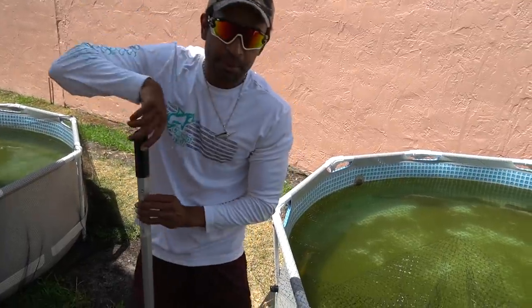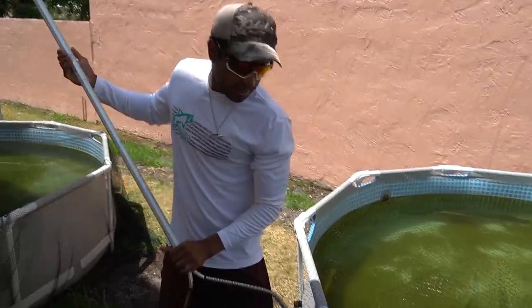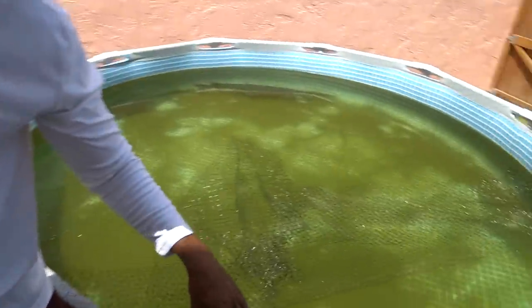I would love to catch a slightly bigger one. Yeah, I'm gonna try again, see if I can catch a slightly bigger one. Maybe we'll have a better chance of identifying what these are. Okay, let's try again. Come over here, let's see right there. See if we can scoop them.